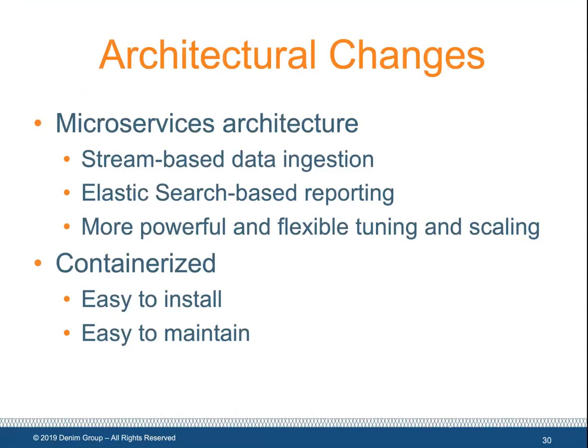If you are operating in a lower load environment, you can deploy ThreadFix in a fairly straightforward way. But if you have to ingest large data files, or many small data files, or many large data files quickly, you have the ability to tune the number of consumer services in your ThreadFix deployment, which allows you to chew through that stream-based data ingestion much more quickly.